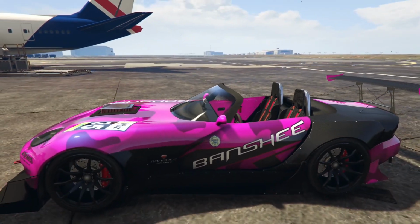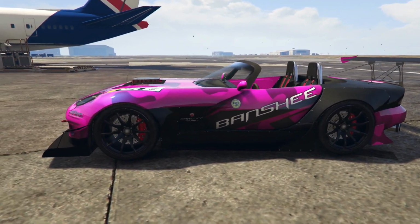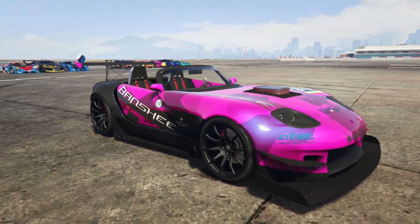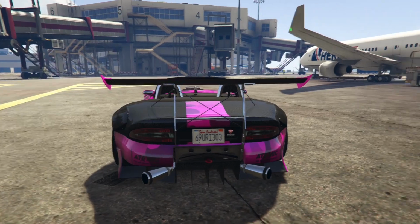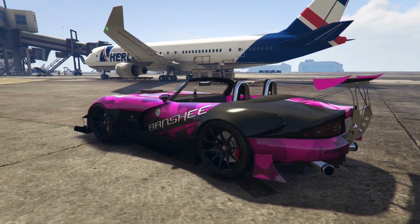And next up, guys, we have the Banshee 900R. This vehicle right here, in my opinion, is probably the most customizable supercar there is. It's Benny's vehicle, so you already know it's going to have plenty of customization to do to it. And I have this really cool hot pink on it. I think it looks really unique. And all this carbon fiber on it looks really cool as well. And that spoiler I feel like does this car really, really good.